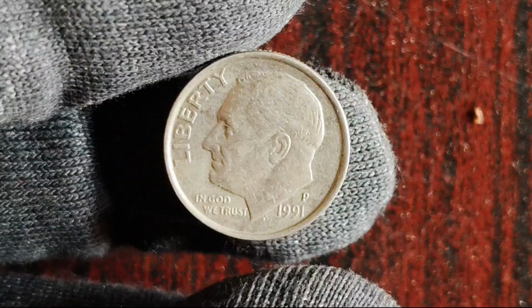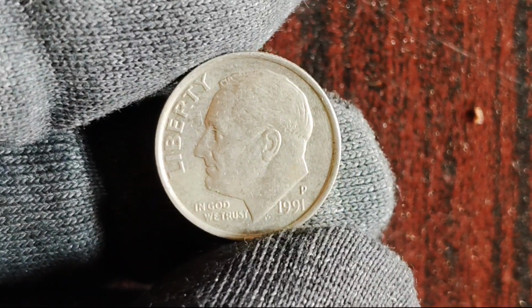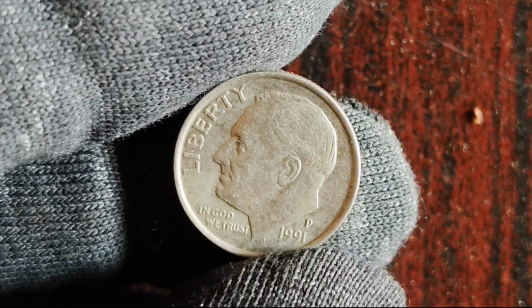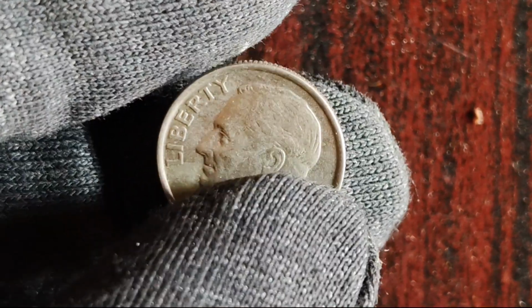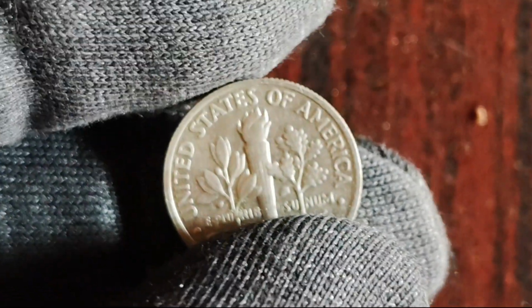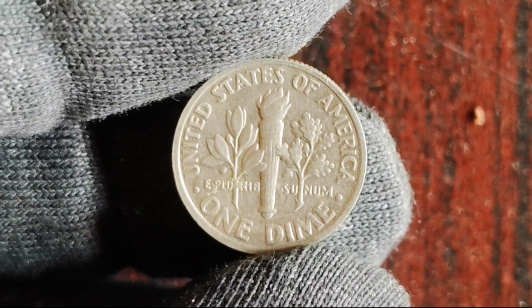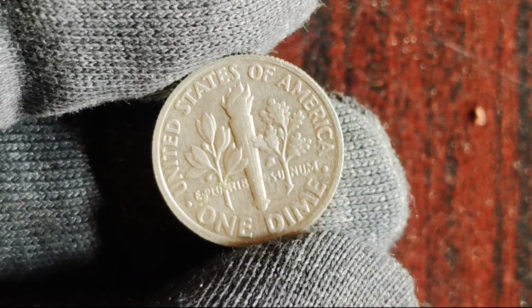So, what does it mean for the future of coin collecting and numismatics when a dime can fetch over $1 million? Well, it just goes to show that even the smallest and most common coins can hold immense value when they possess the right combination of rarity, quality, and historical significance. The world of coin collecting is a fascinating one, filled with stories of hidden treasures and unexpected discoveries.